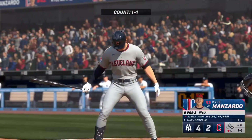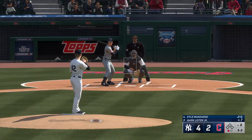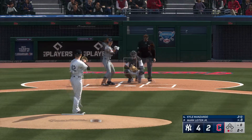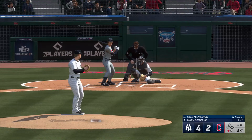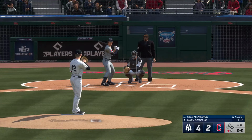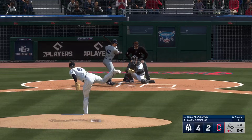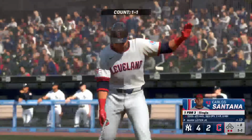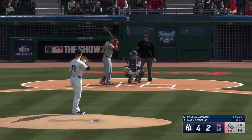Now batting, designated hitter, Kyle Manzardo digs in for the Guardians. Kyle Manzardo. Outside. Ball low, and it's 2-1. The Yanks leading by 2 here in the bottom half of the eighth inning. And strike 2. 2-2 count. He goes down looking. Now batting, first baseman, Carlos Santana digs in for the Guardians. Carlos Santana.